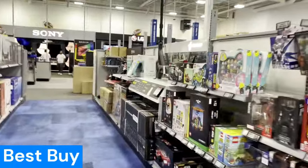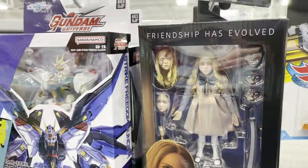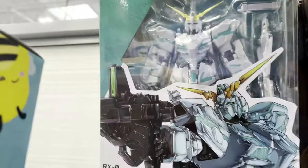Next up is Best Buy. Best Buy has some cool characters, usually, but they're always way overpriced, so they're not really worth picking up, in my opinion. They have some Gundam here. Got a Crusher from TNG. Not a fan of these Gundam action figures. They look good in the box. Outside the box, not so much. Only buy those if they're super cheap, in my opinion.